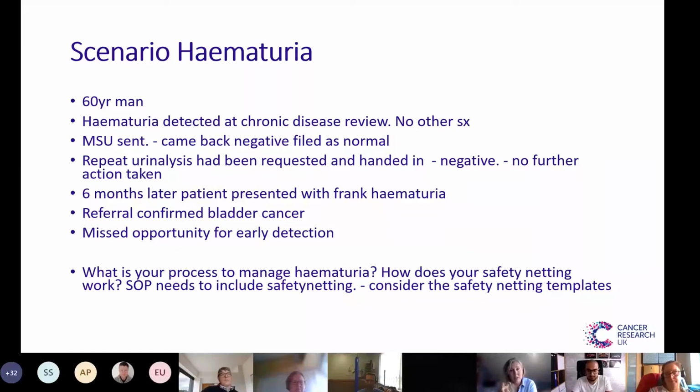So hematuria processes, I think, are one of the really important ones for us to think about in primary care, about how we manage those. The other thing is about our opportunities to do urinalysis at the moment, if we're thinking about a lot of missing urological cancers. Because we've had fewer chronic disease reviews, and now with the blood bottle shortage, we might be seeing fewer people. So just think about what the opportunities are to check for blood in pee, and what our safety netting process is for following up.